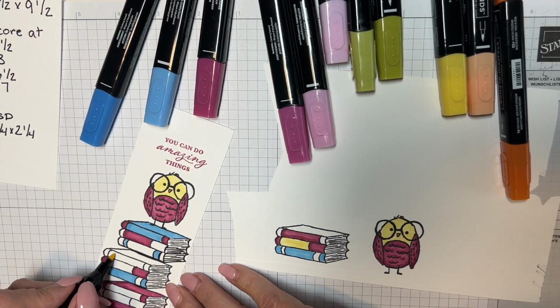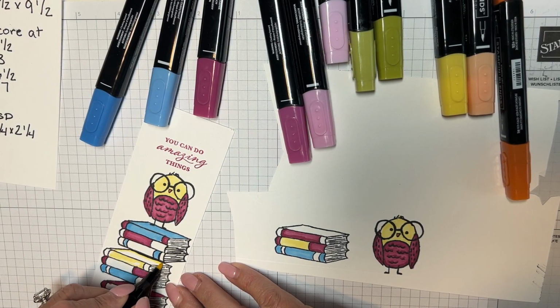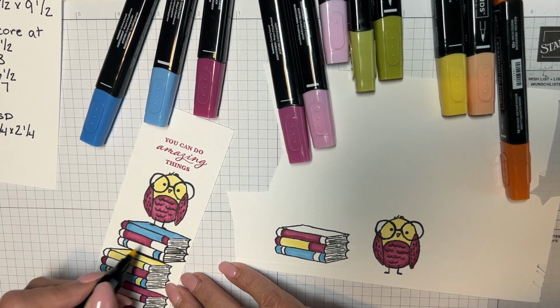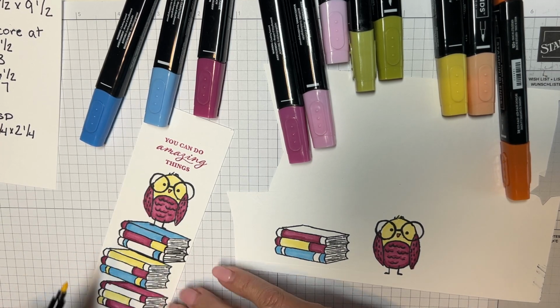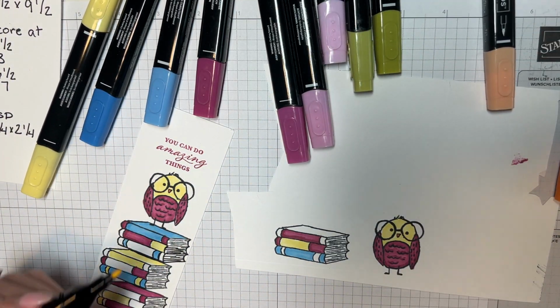All right, let's do that. Let's do some yellow here. We'll put that one here. And I've got all my books done. The top's done. Do some yellow here. Let's do a little bit here. Maybe there and there. And then let's do one on there. Okay, so there's that. Let's get the dark.